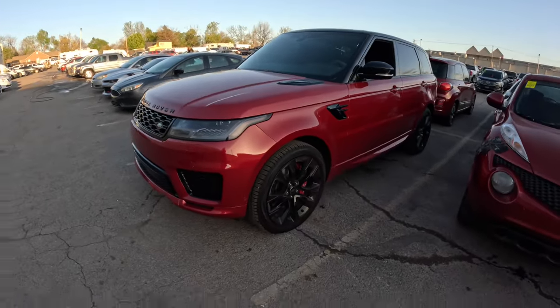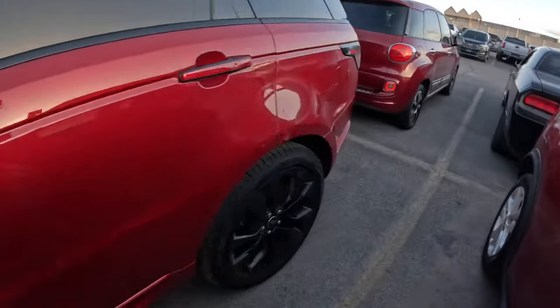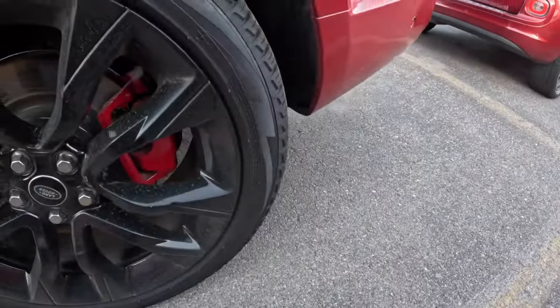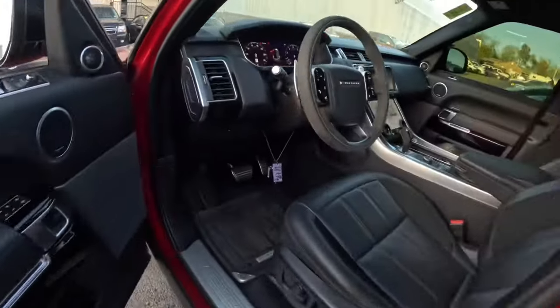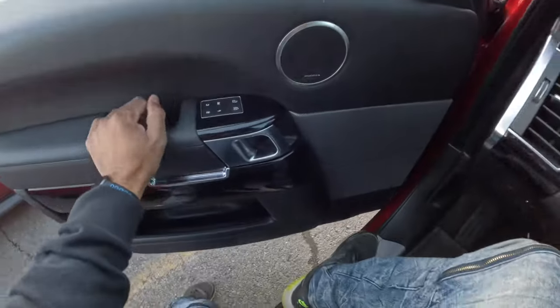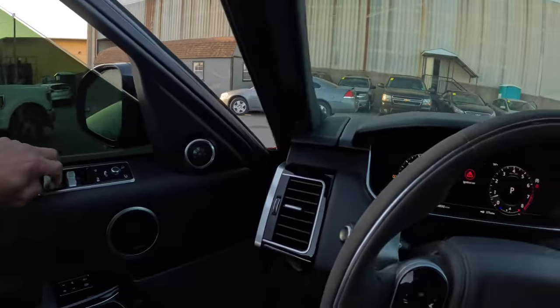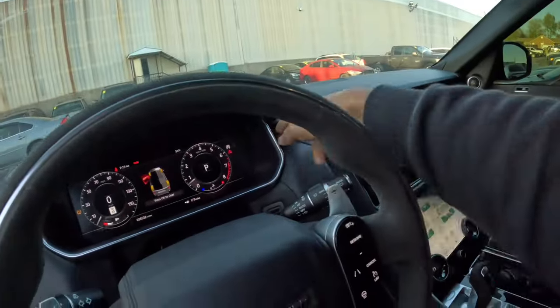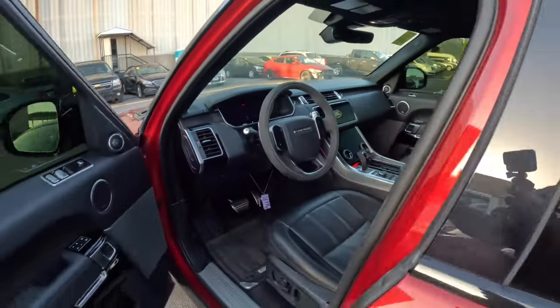I mess with these Range Rovers. The Range. I would too if someone had my girl in the Range. Psych. Give it down. All right. Let's move on to the next.